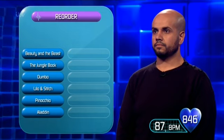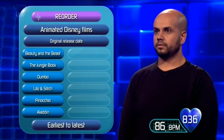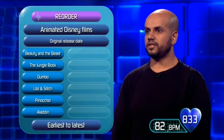Beauty and the Beast, The Jungle Book, Dumbo, Lilo and Stitch, Pinocchio, Aladdin. Animated Disney films, original release date, earliest to latest. Play.